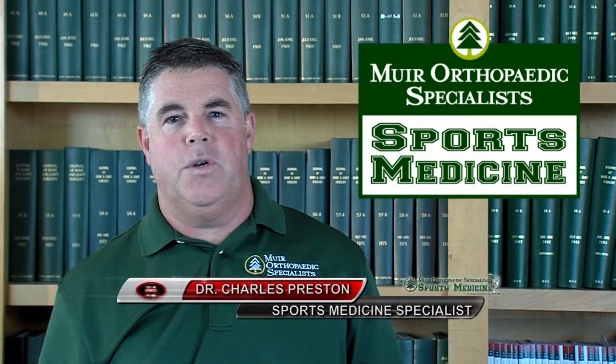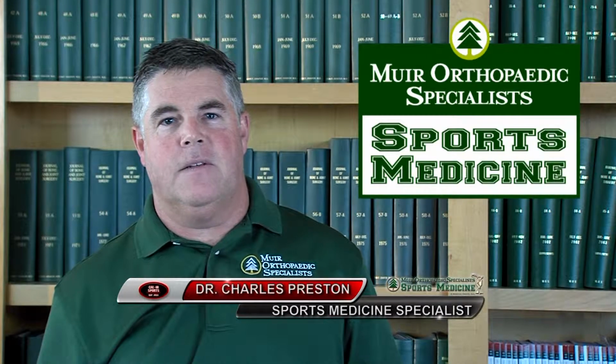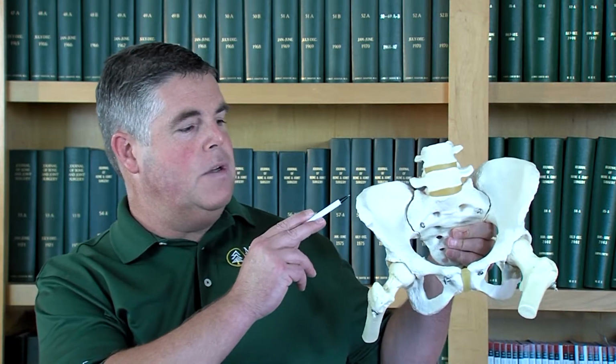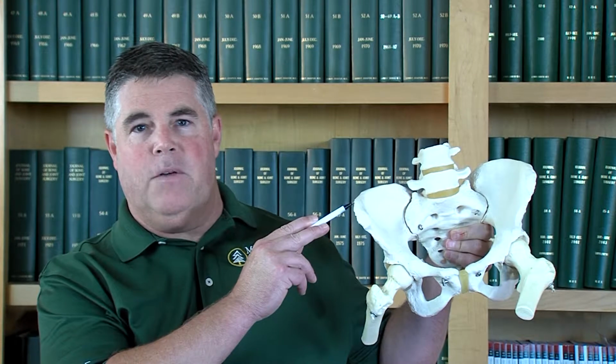What is a hip pointer? A hip pointer is an injury which usually occurs in contact athletes. What happens in a hip pointer is there's typically a contusion in the iliac crest of the pelvis.